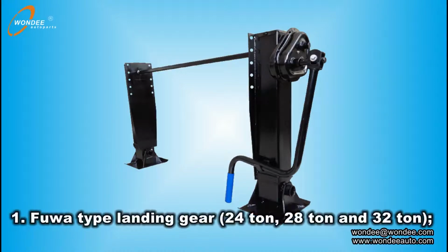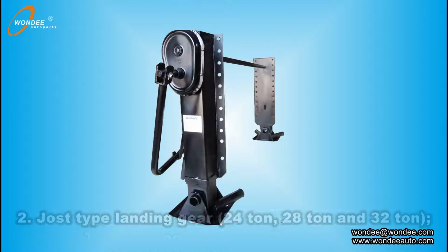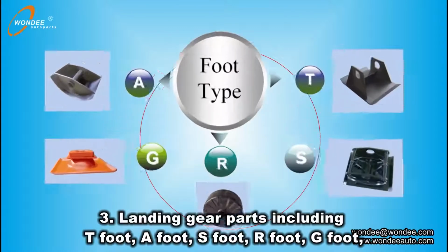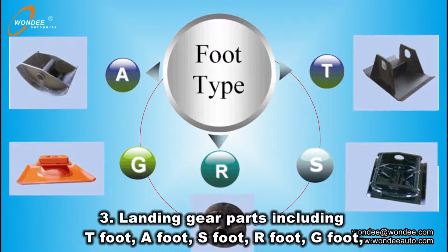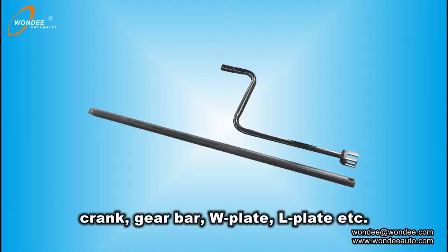1. Fuwa type landing gear, 24 ton, 28 ton and 32 ton. 2. JOST type landing gear, 24 ton, 28 ton and 32 ton. 3. Landing gear parts including T-foot, A-foot, S-foot, R-foot, G-foot, crank, gear bar, W-plate, L-plate, etc.